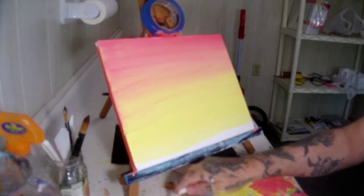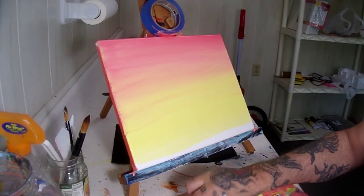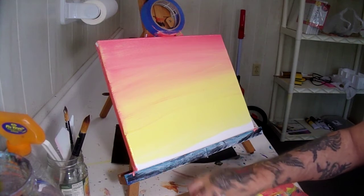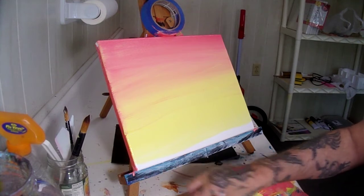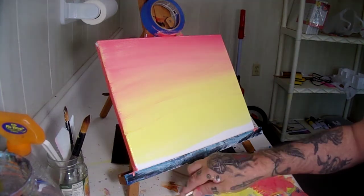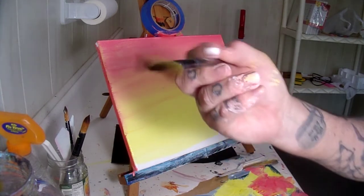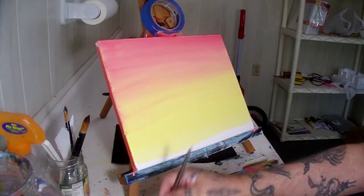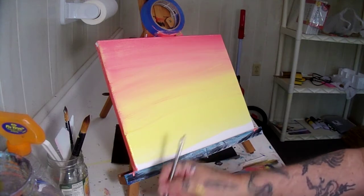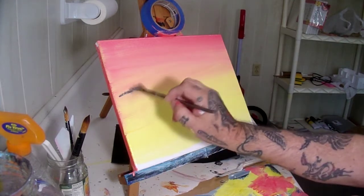I'm going to mix me up a little bit of like a dark gray, a darker colored variant of gray on my palette here. I'm just going to mix some Mars Black in with my poster paint because I've already got a lot of poster paint on the board here. Okay, now I'm going to take my fan brush right here. I'm going to load some of this gray up on the fan brush. I've got just a little bit of this gray mixed up. And we're going to put some clouds in here.